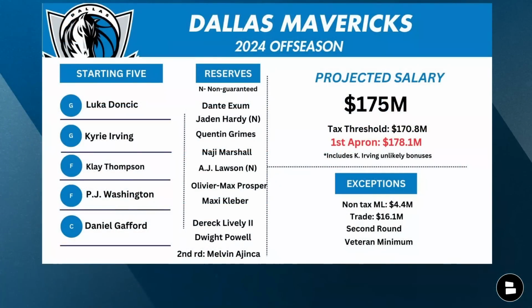Taking a look here at the roster as a whole, shout out to Bobby Marks for making this super handy graphic. The projected salary for the Mavs is $175 million. Now, they still have that $4.4 million non-taxpayer mid-level exception that we mentioned on previous videos. Now, $9 million of that went to Naji Marshall, so they have the $4.5 million remaining that they could use on a guy like Spencer Dinwiddie, Dennis Smith Jr., or Patrick Beverley, who we talked about on previous shows, and I think they're going to end up using that. I'm not sure what kind of player they end up going for there as well.